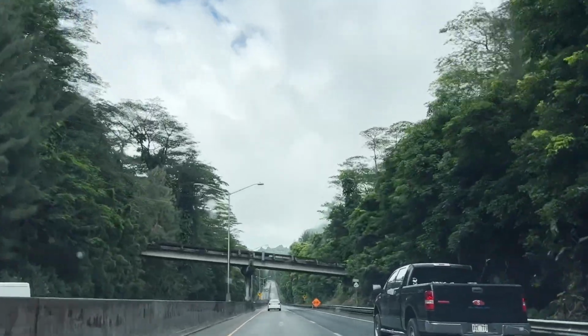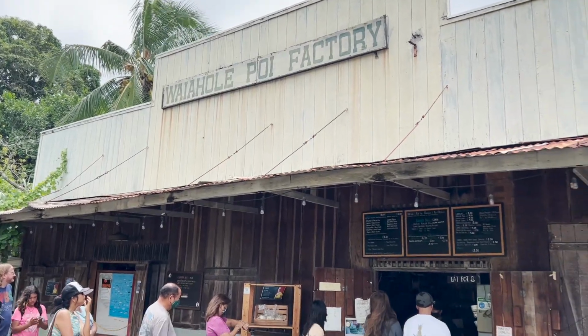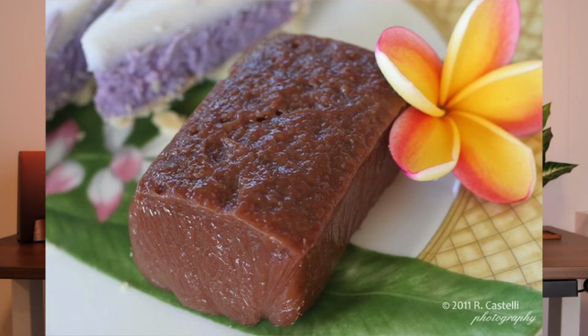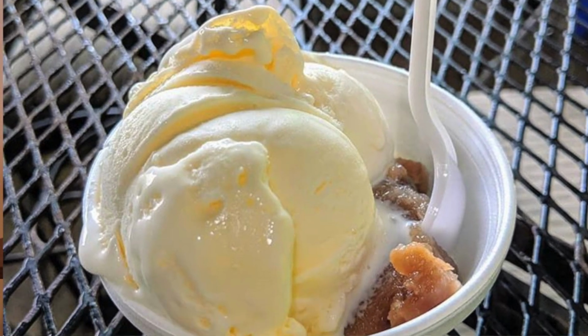And anytime that I go out to that side of the island, I try to make kind of a day of it because it's kind of far. So I headed over to Waiahole Poi Factory, which serves Hawaiian food. So I got a kalua pig plate and one of their desserts, which is kulolo, which is kind of like a taro mochi-ish type dessert, with haupia ice cream, which is coconut ice cream. But that cost me $20.42.